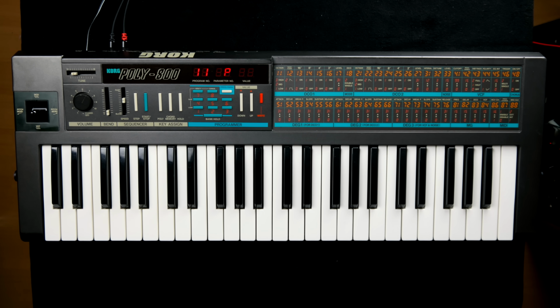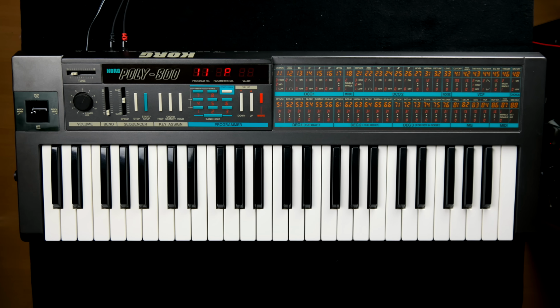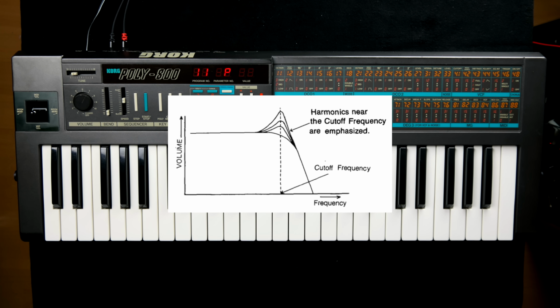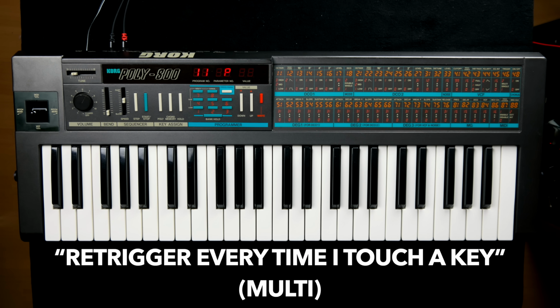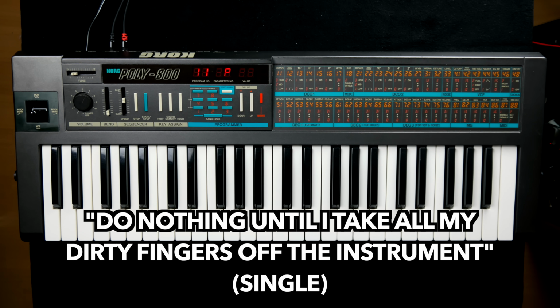At first glance, the Poly-800 is ticking all the boxes. Kind of. Just to make this clear, the instrument is not polyphonic as the name would indicate. It's paraphonic. The 8 voices share one analog filter. You can switch the filter envelope between re-trigger every time I touch a key and do nothing until I take my dirty fingers off the instrument.